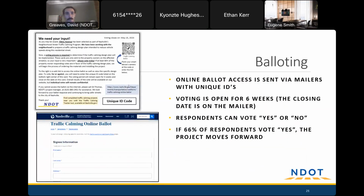A little bit about that ballot. So this is what the postcard is going to look like up in the top left corner of the screen here. So like I mentioned, it's got a QR code and a URL that will direct anyone who receives it to the website. It's also got the phone number of the NDOT project manager. So if anyone would prefer to vote by phone rather than online, they're more than welcome to do so. That's totally fine.